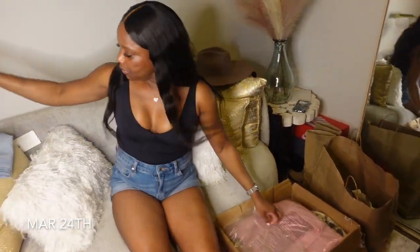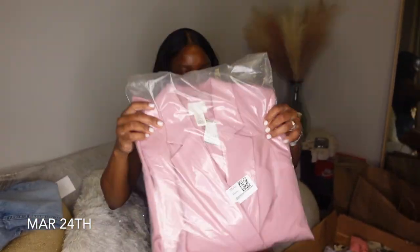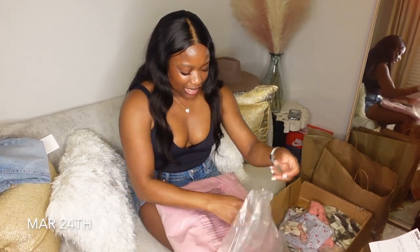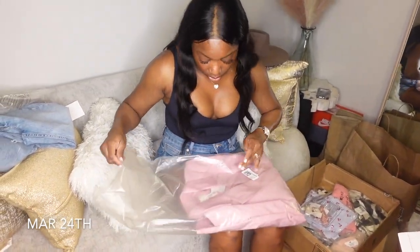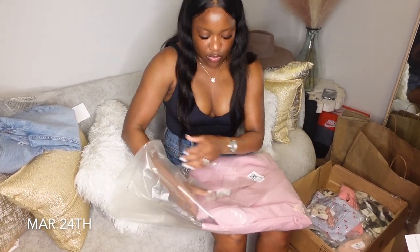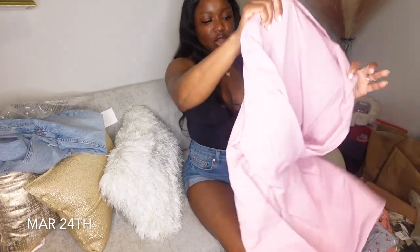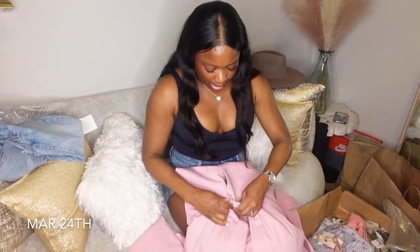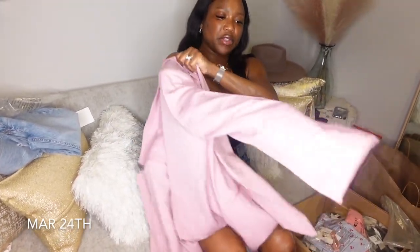And then put the bag right there. I saw this pink blazer. You know, pink is my color. So I was like, I have to get this. I think I got it in a size medium. No, it was a small because they said it runs oversized. So I haven't tried anything, guys. If I'm trying them live and it doesn't fit, then I'm just gonna have to return and see if I can get a different size.